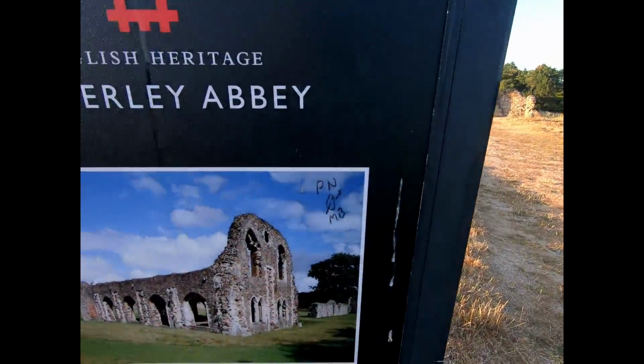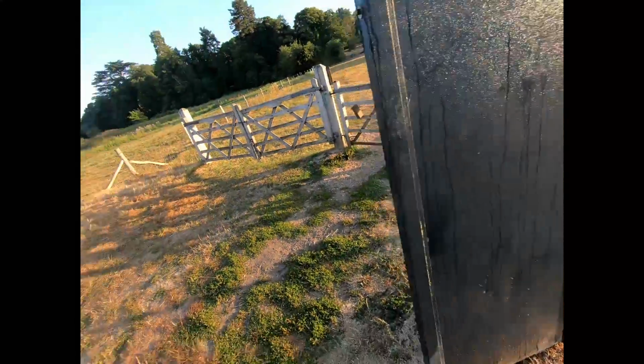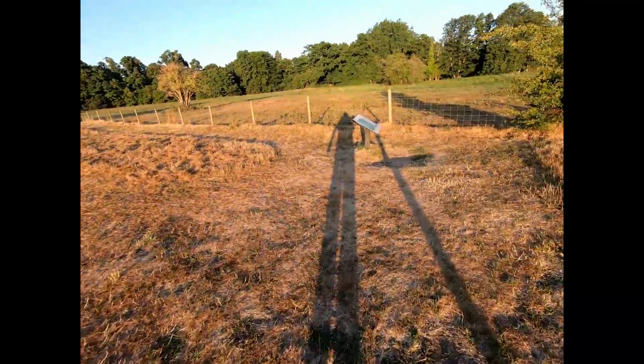Obviously, tell we're in Britain. Standard graffiti. Cool. Information board over here as well.